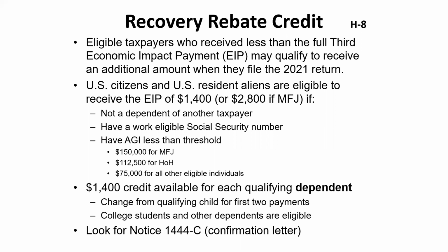So what we're looking at here is U.S. citizens and U.S. resident aliens were eligible to receive that $1,400 credit. So if they were filing jointly, they'd each get $1,400 as long as they were not a dependent of another taxpayer, as long as they had a work eligible Social Security number, as long as they meet the AGI threshold.